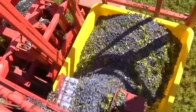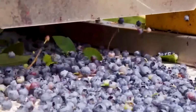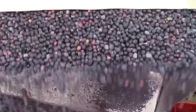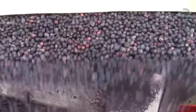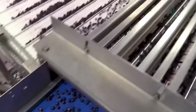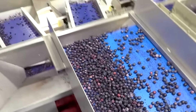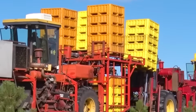These machines are designed to move smoothly through the fields, gently shaking the bushes to release the ripe blueberries. As the blueberries fall off, the harvester's high-speed conveyor belts collect them efficiently. Each day, these machines can pick tons of blueberries, covering a large area much faster than manual picking. This efficiency not only speeds up the harvesting process, but also ensures the berries are collected at their peak ripeness.